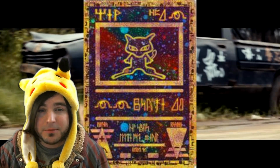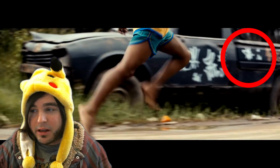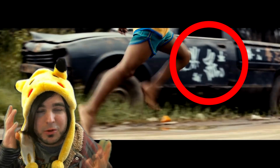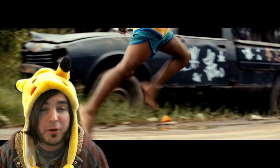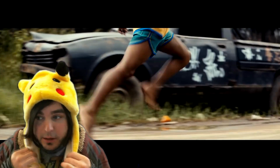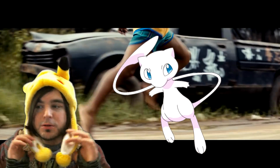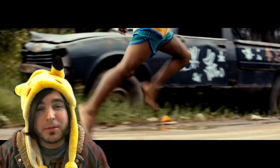Actually, if you look at them kind of closely, I feel like this one kind of looks like a Gengar, and this looks like a... I don't know. You can use your mind and make them look like whatever you want. Who knows? Maybe it's just random graffiti and this black truck means nothing. But if it means something, then maybe there's a Mew hiding underneath. Ooh, but probably just like in the games, there's probably nothing there.